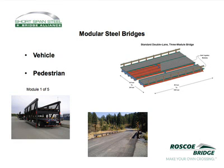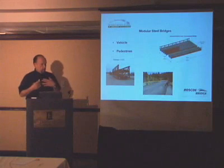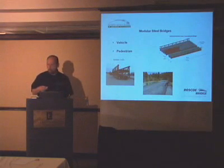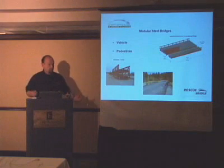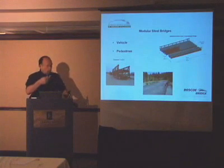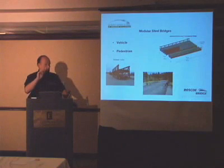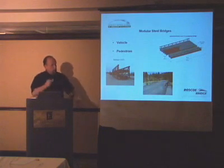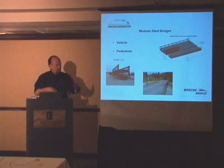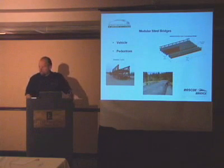Well, in the past we've got vehicle and pedestrian type bridges. Most of our truss bridges are for pedestrian applications, though we have applications where we have truss bridges with vehicle load ratings too. But essentially what we've done is standardize to the point of true efficiency. It doesn't say that in the case of a vehicle bridge, beam bridges are always going to be lower cost.